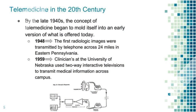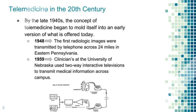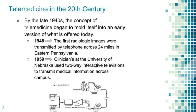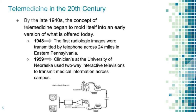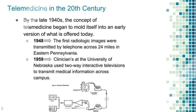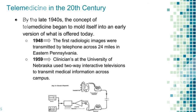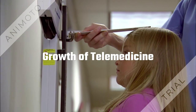The expansion of telecommunications had a domino effect of inspiration in the medical field. By 1948, the first radiologic images were successfully transmitted 24 miles across telephone lines. Shortly thereafter, Montreal constructed a teleradiological system around its city. By 1959, the University of Nebraska achieved the next level, using television transmissions to communicate medical information between clinicians.